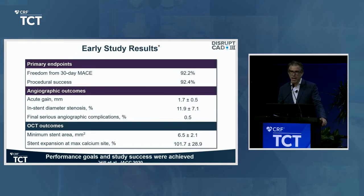Here were the early study results at 30 days, the primary outcomes of the Disrupt CAD3 study. The performance goals and study success were achieved with procedure success in 22.4% of patients and freedom from 30-day MACE in 92.2%, with very few serious angiographic complications, only 0.5%, despite the complex lesions treated. With excellent minimal stent area of 6.5 millimeters squared and excellent stent expansion at the maximum calcium site by OCT.